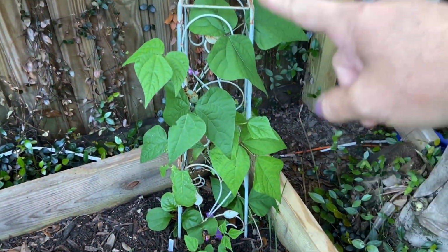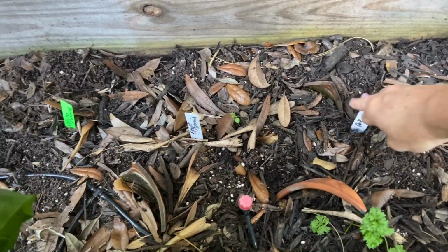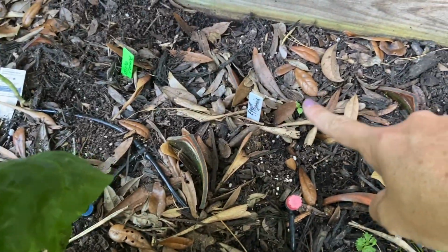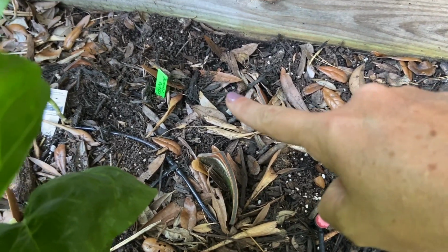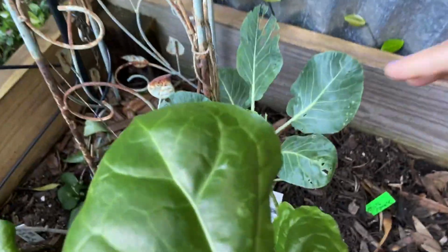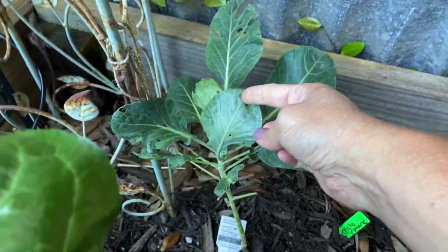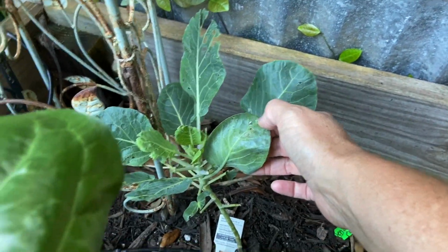I've got some purple pole beans. The squirrels ate out my new seeds of bok choy. I've got one little Egyptian spinach coming up and none of the Jericho romaine. I do have some in the hydroponic. I got some major cabbage worms off of these, so I really got to keep on these.